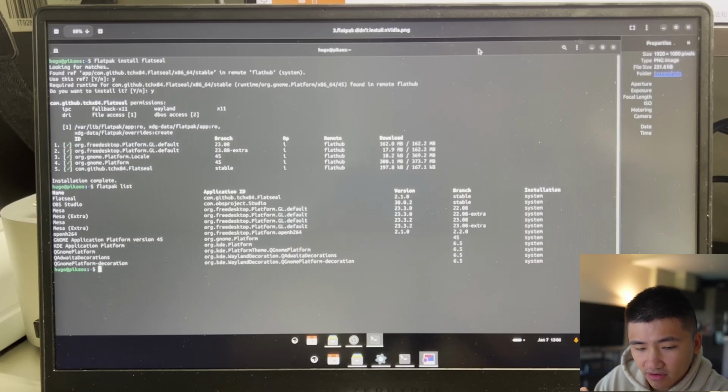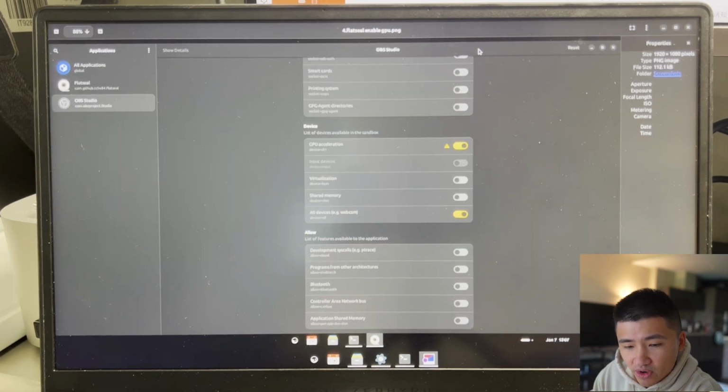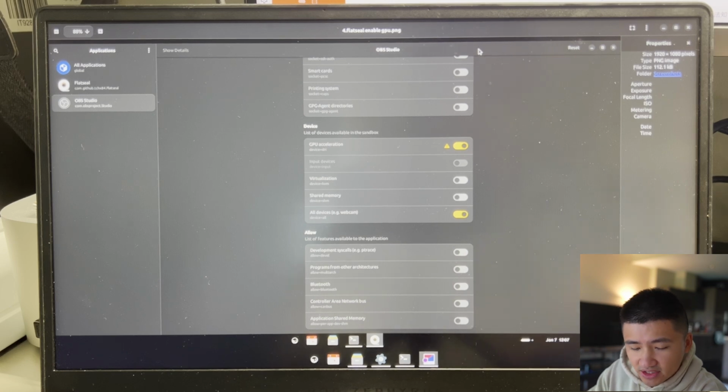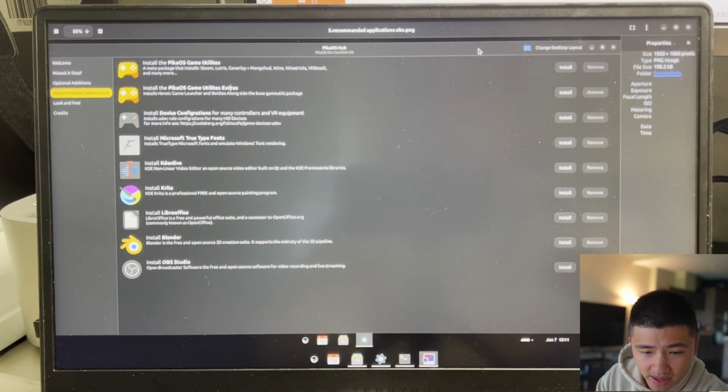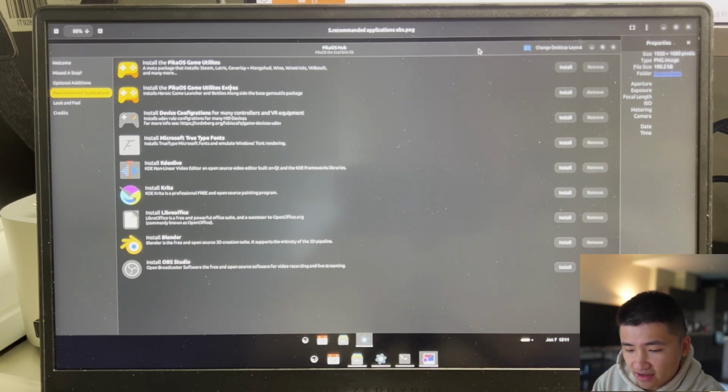So I list all the flatpak packages that was installed by the software center, and I cannot see the nVidia package was mapped there, which means even with the GPU acceleration turned on in Flatseal, it is still not gonna work. Then I found out there is something called PikaOS Hub, and inside that there is a section called recommended applications. And in the recommended application, there is also one version of OBS and indicated as uninstalled.